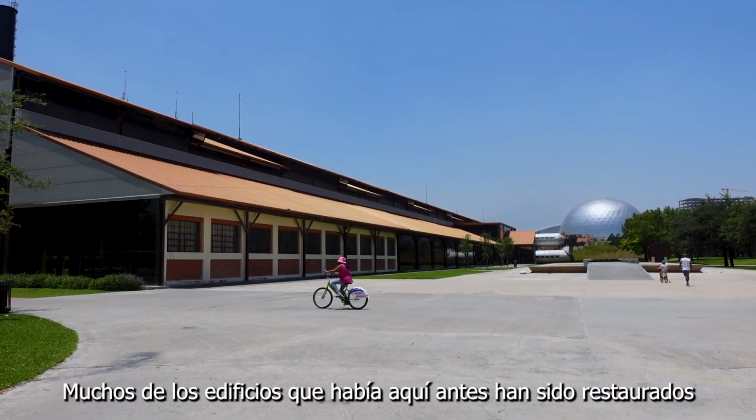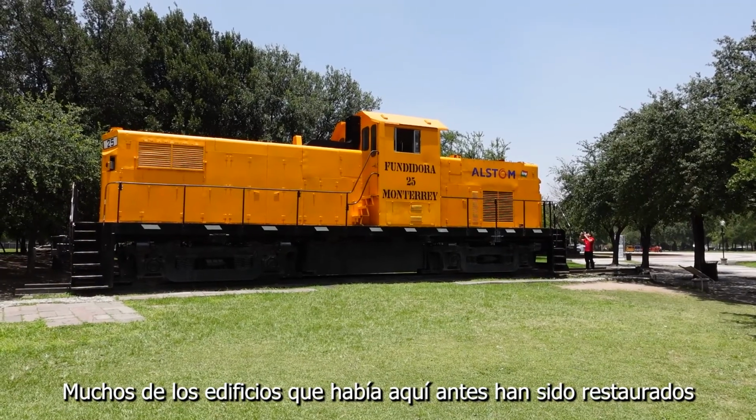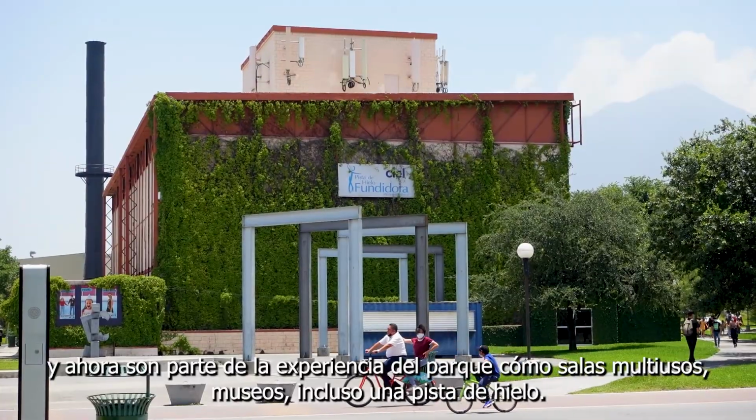Many of the original buildings that were once part of the steel foundry have now been restored and are now part of the park experience in the form of event venues, museums, and even an ice rink.